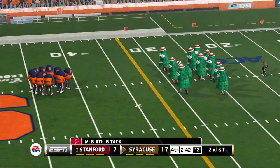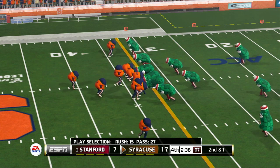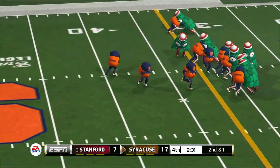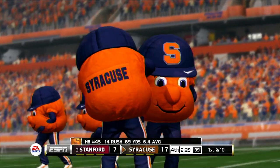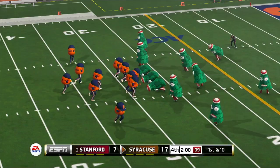Short yardage situation here. Second down and one. Just under three to go in regulation. Here we go. Green 90. Green 90. Decent game there on the play by the running back, and that's enough for the first. I don't think there's a coach in the world who wouldn't be happy with getting 5 yards of carry.